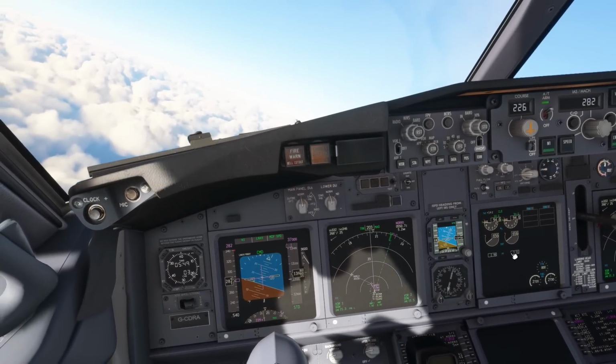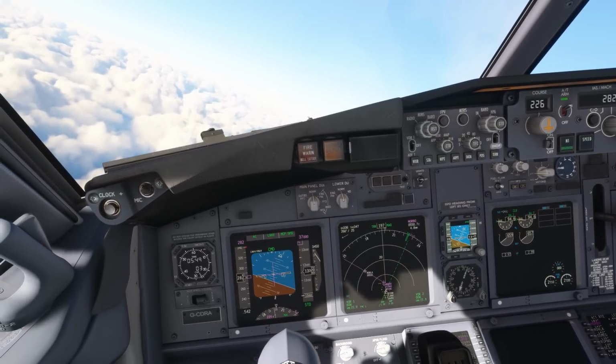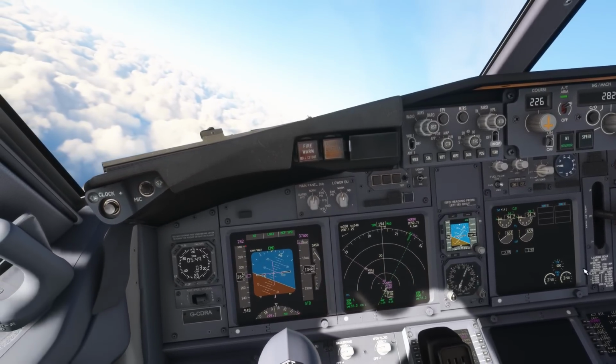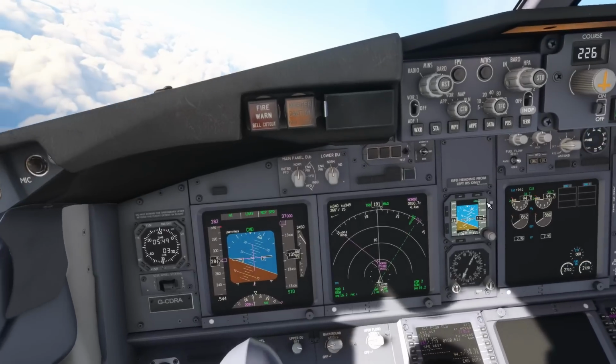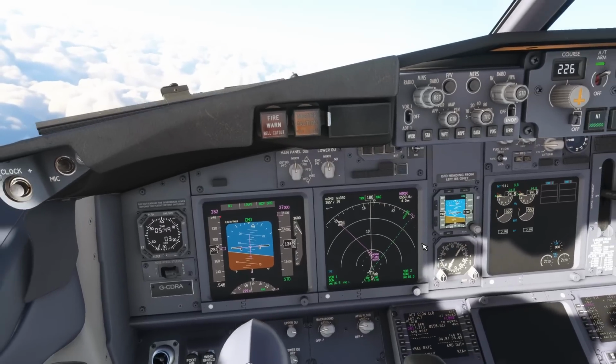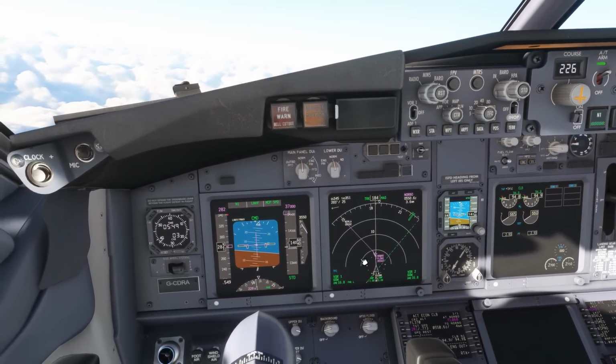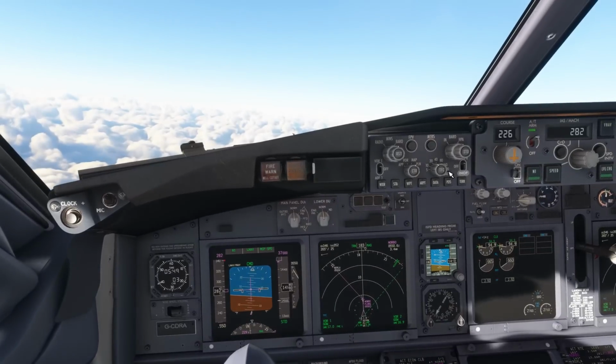Come out on the range there on the nav display, turning now out towards the southeast, out towards waypoint Rovla. And again, the aircraft now comes with the new and improved PMDG LNAV. You can see we're tracking quite nicely there, initially turning out towards waypoint Norbo. We've got the 6,000 foot altitude restriction, but again we can disregard that for the time being.